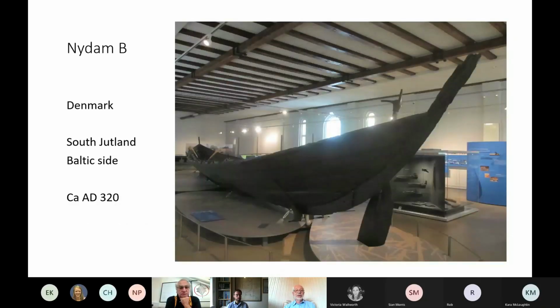The Nydam ship, or Nydam boat as it's sometimes called, was found in Denmark in South Jutland on the Baltic side of the peninsula and was built, they reckon, about 320 AD. It's pretty big, made of oak, 5 strakes on each side. It was rowed, it did not sail, and it has a comparatively V-shaped section. And then much later we have the Oseberg ship.